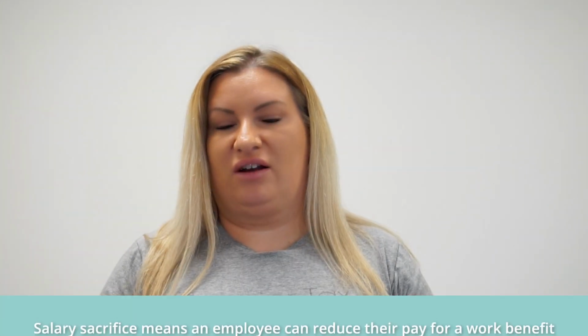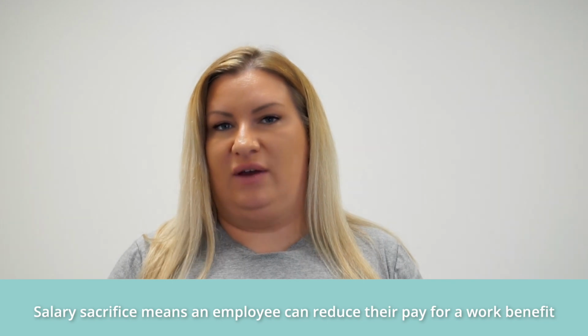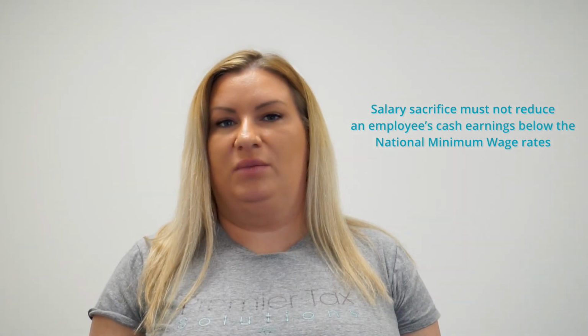If you've got salary sacrifice in place, then it means that an employee can swap their cash for a benefit at work. This could be in the form of pension contributions or something like the Cycle to Work scheme. If that person is on or just above national minimum wage, then they shouldn't be in any salary sacrifice scheme. The national minimum wage rules mean that somebody that's in a salary sacrifice can't actually go below the national minimum wage threshold. HMRC name and shame employers, no matter how big or small they are, for breaching national minimum wage, so you don't want to be on that list.